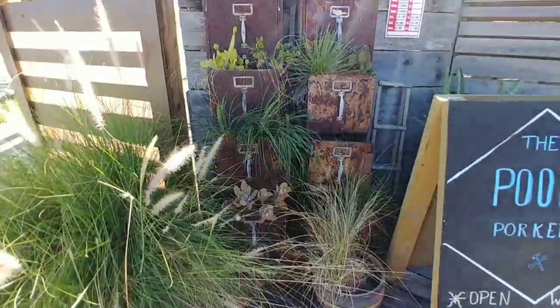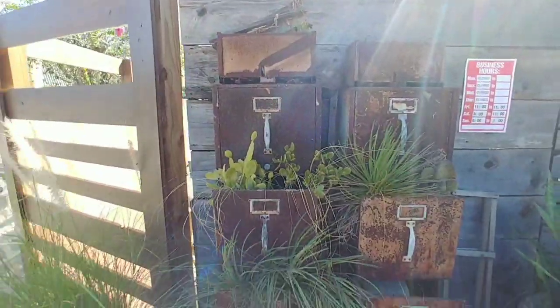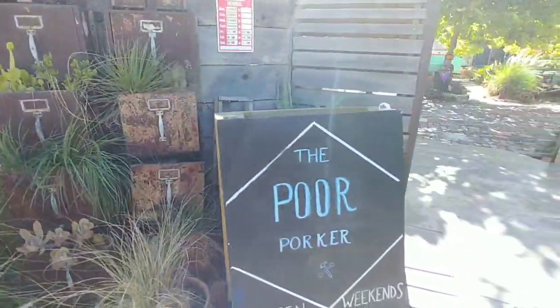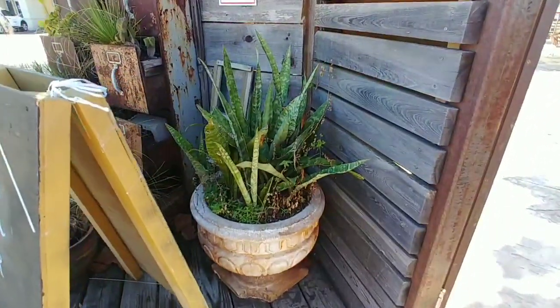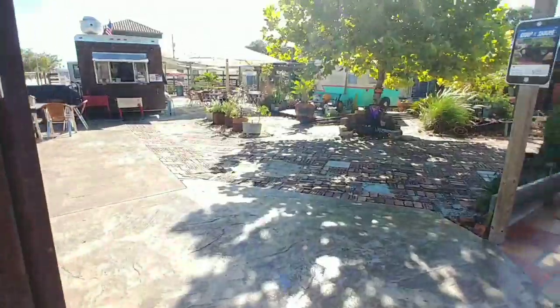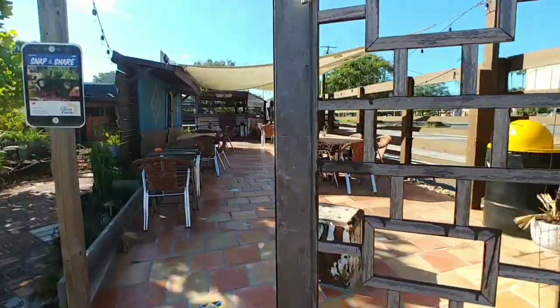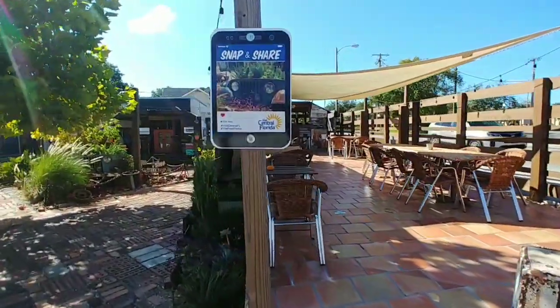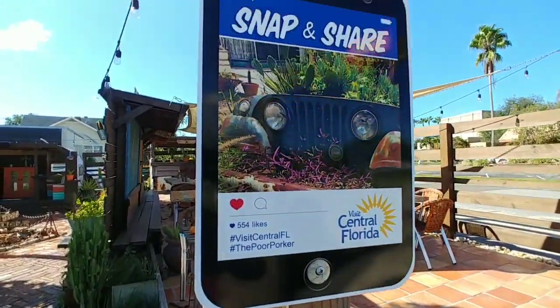And here are some more rusted file cabinets that I think is pretty cool and awesome. That's a neat idea. And then they have the snake plant here. So when you're coming in, this is what it looks like. So they have a seating area, and look at that. The poor poker. Snap and share.